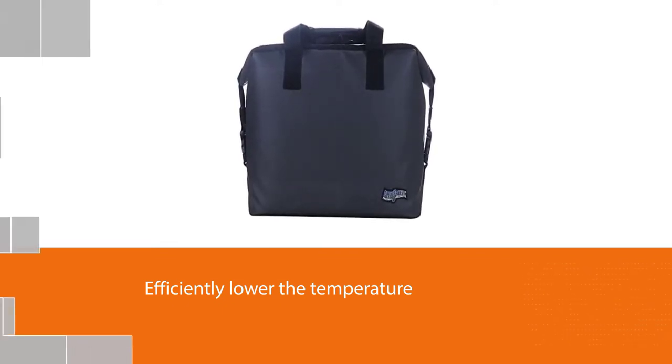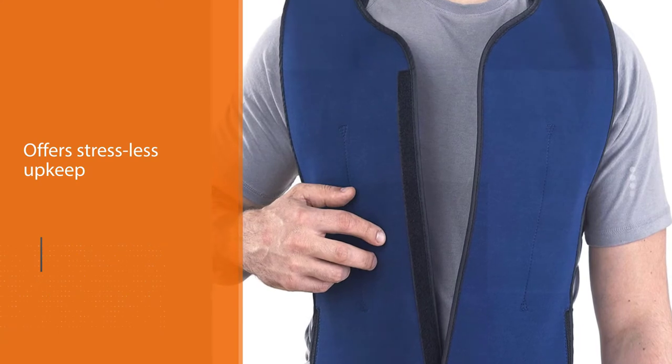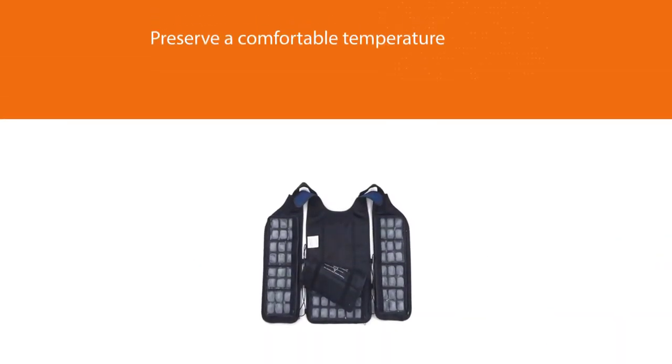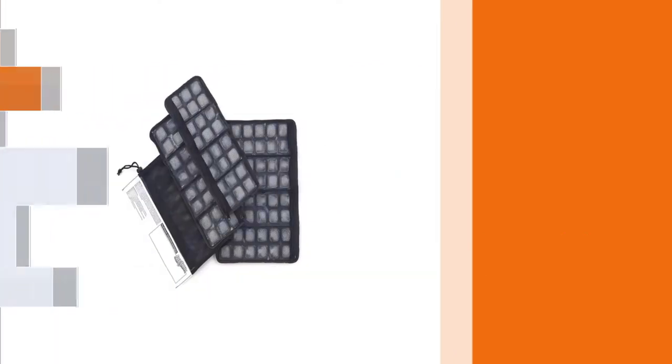The kit has all the necessary accessories to preserve a comfortable temperature. It contains dual pockets for optimal utilization. It can support up to 3.12 pounds of ice cubes, thus it will quickly cool you down, and it is made from neoprene, which provides insulation along with softness and flexibility.